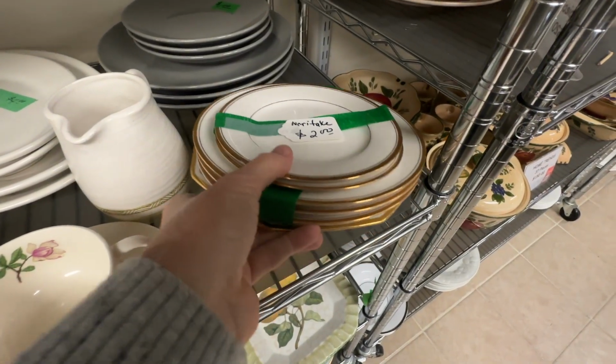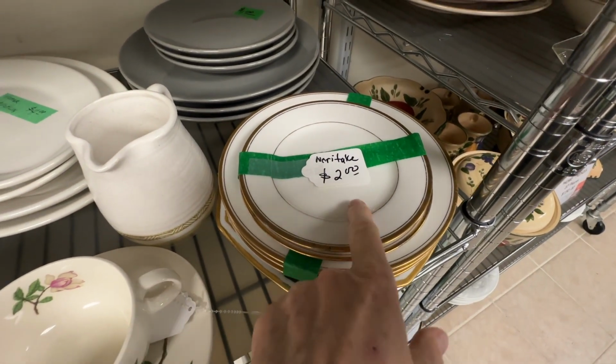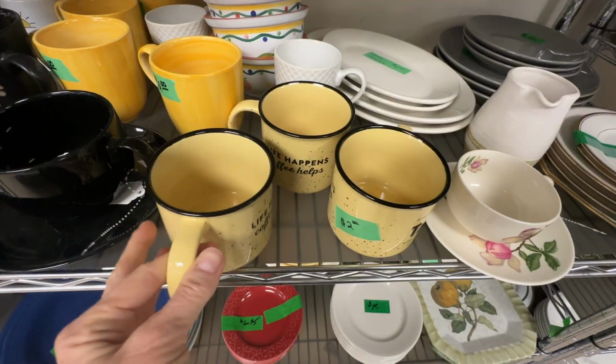Here's a small set of Noritake, the gold banded pattern for $2. It's a good price. These are cute.